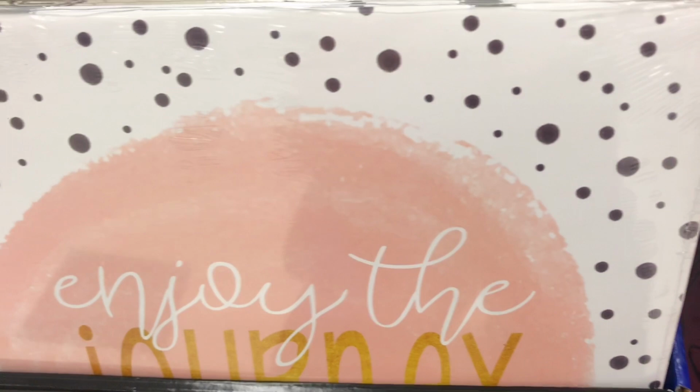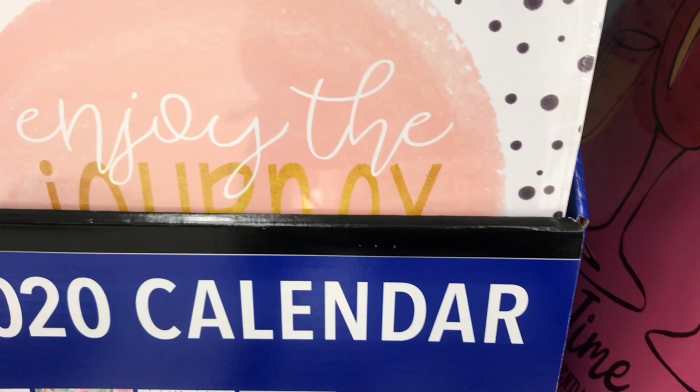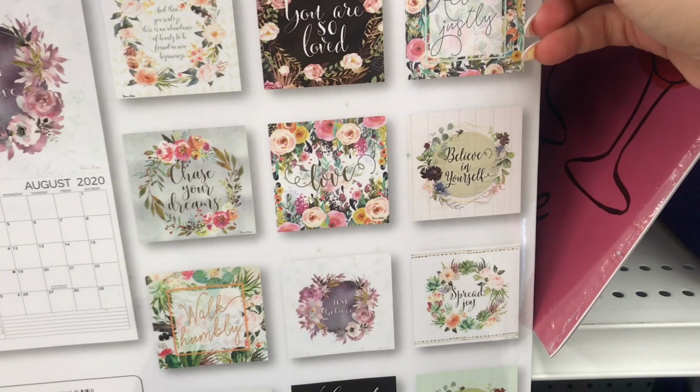Check this out. So these are the themes here. That one is this one here. I'm gonna pull them out and share them with you. Oh, this one's farmhouse. Wow, so many DIYs you can do with this. So much fun. I'm gonna share them all with you, and then you guys can take a look at if any of the prints inspire you to create anything.